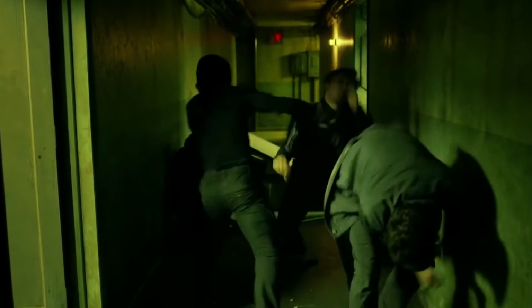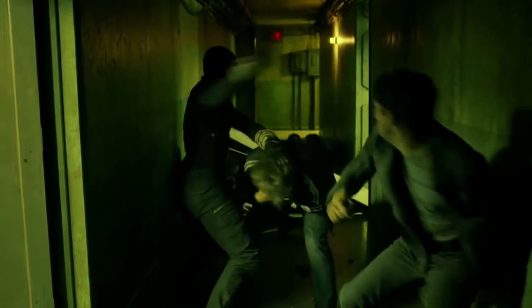Now, this is what I love. This is beauty right here. Look at that wall jump punch. I absolutely love it. It's like watching ballet, but in a fight sequence.